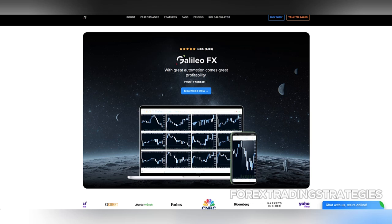Another concern is the removal of verified MyFXBook results, which had previously been available on the Galileo FX website. These results were essential for showcasing the robot's real-world performance. Their removal without explanation has led to suspicion, leaving potential users in the dark about its current effectiveness. This lack of transparency has been criticized across multiple forums and review sites.